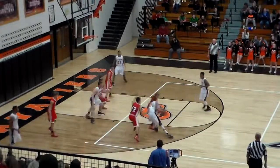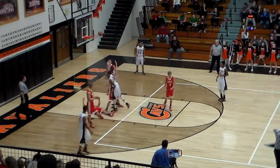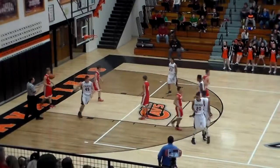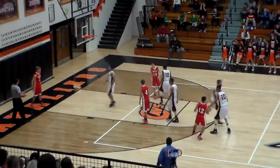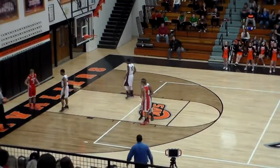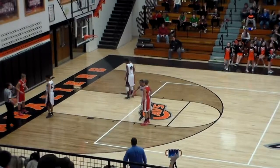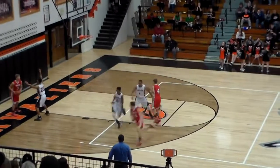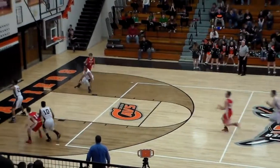Here is the inbound pass, Carnegie. In the paint. Traveled. Oh, Kruger got a hand on the ball, and it's a turnover against the Cavaliers. Here comes the full court pressure again. 6:29 remaining in the game. Knocks up by 10, but it's still anybody's ball game. The Cavaliers really turning up the heat.